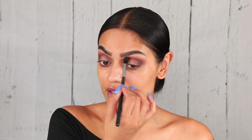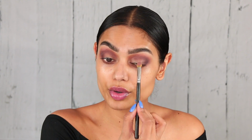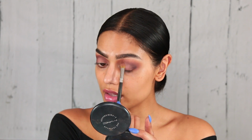All right, the first 2 colors are on my eyes. Time to do the lighter one, which is this one. And I'm gonna use a MAC 242 brush to apply it. And I hope it's not going to be too gray. Oh, I like this. The color looks gray in the palette and the pigmentation is awesome. Wow, didn't expect that. Just gonna pat it a little bit on the outer corner.